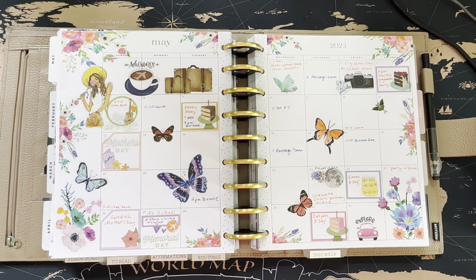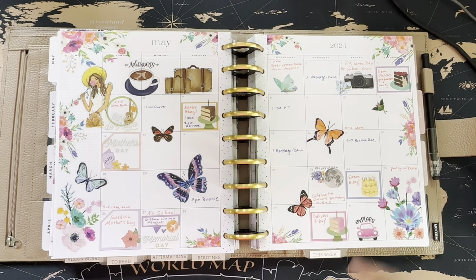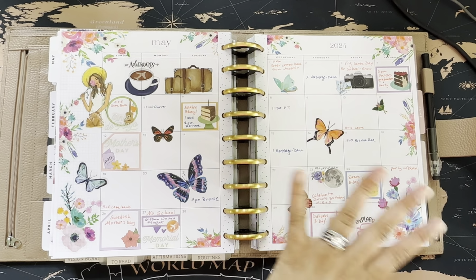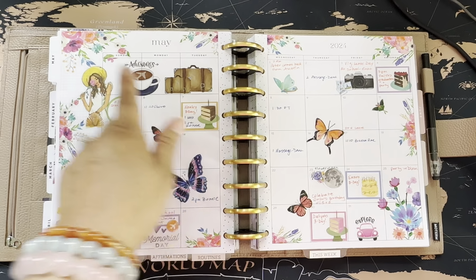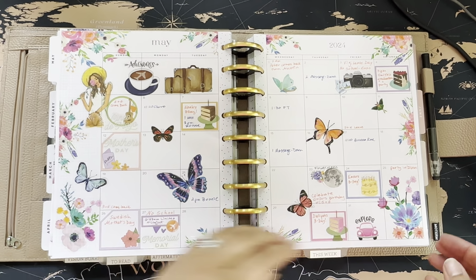But on individual weekly spreads, I do think it works best, and even on the monthly, if we have a theme going. So I've got my Live Love Posh flowers on the edge and some butterflies from them. And then I've got everything else in here too. And of course I've got some travel representing things here. Explore, even just the road trip stuff.